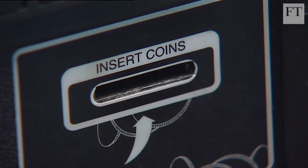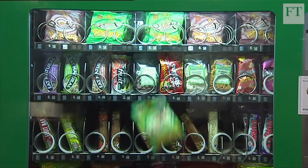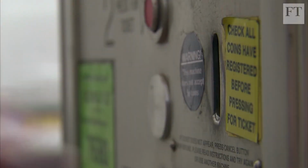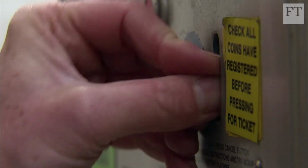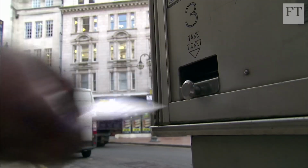But it's not just collectors who'll be interested in the new £1 coin. UK businesses are having to check whether any of their equipment needs updating and are making sure machines that take payment in coins can handle both the old and new versions.